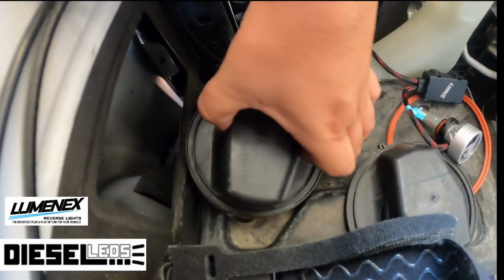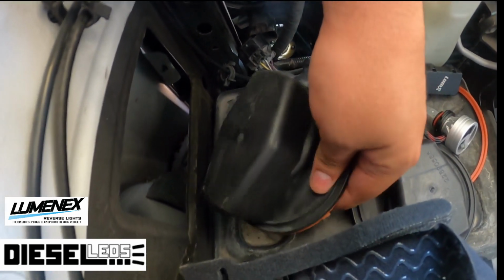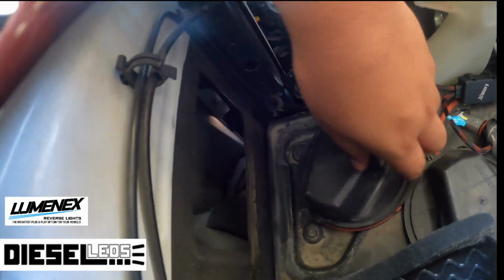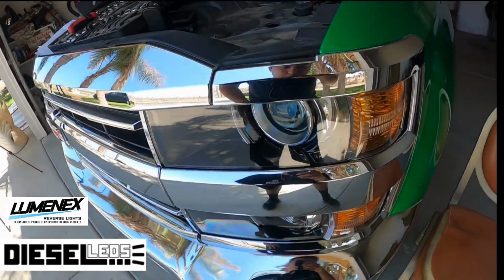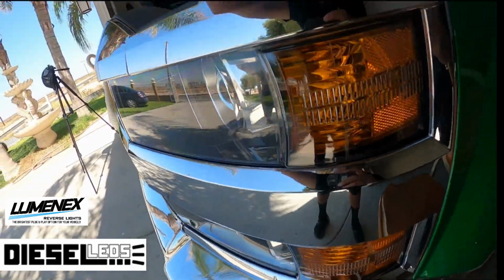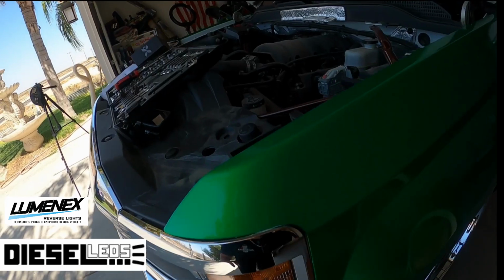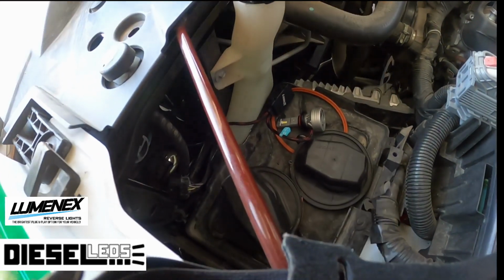Cause if you don't put these caps back on, back when I used to have the stock front, I didn't put the caps back on, and it's pretty hard to put the cap on sometimes, depende, pero if you don't put those caps back on, you're gonna get all kinds of dirt in here, cause the dirt's gonna go in with the air, so you wanna for sure put those caps back on. So let's do that.